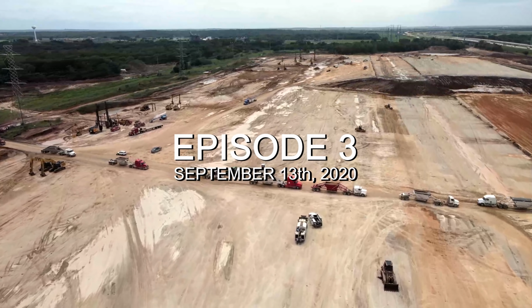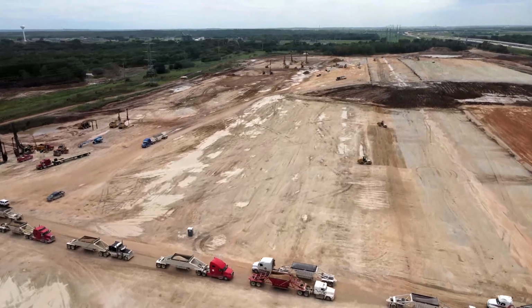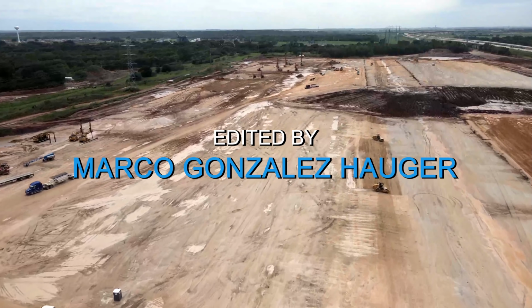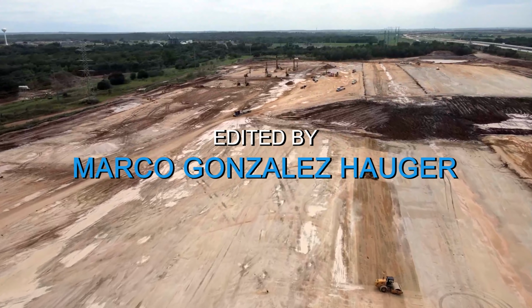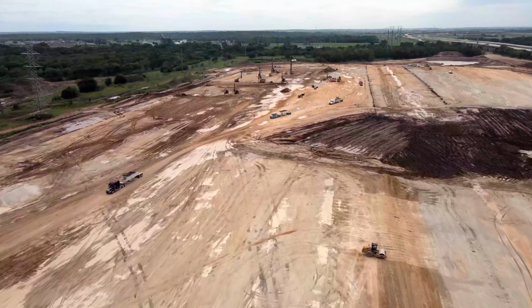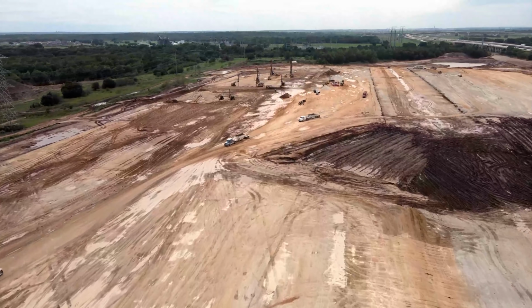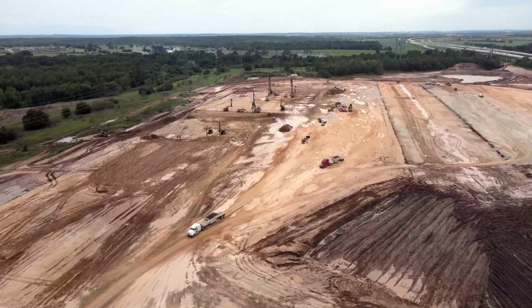So, a lot has changed since my last commentary. We now have the outline of a building footprint. And it looks like this is going to be two buildings, as other people have also suggested. So we know for sure that there's going to be 4 production lines going in down there.